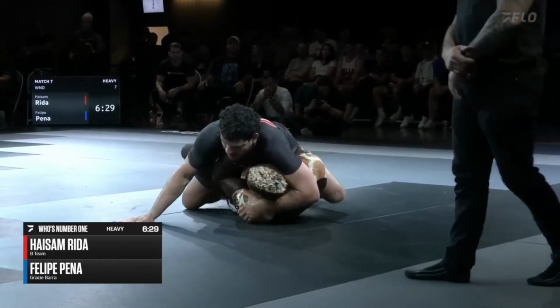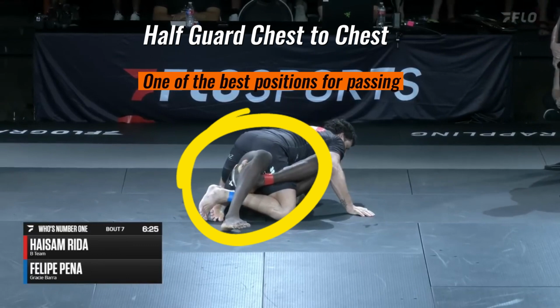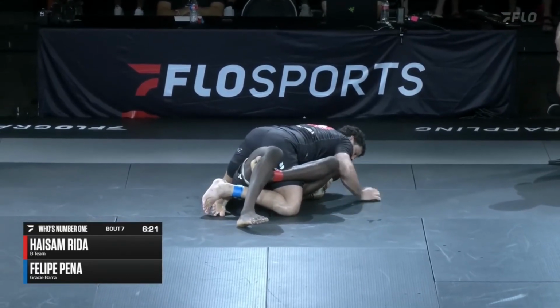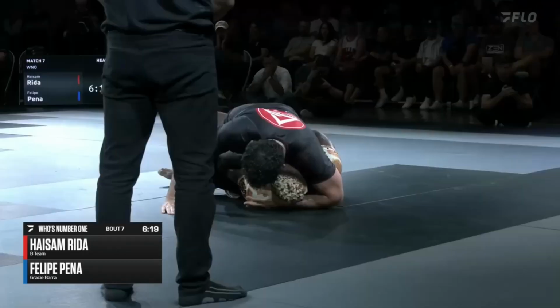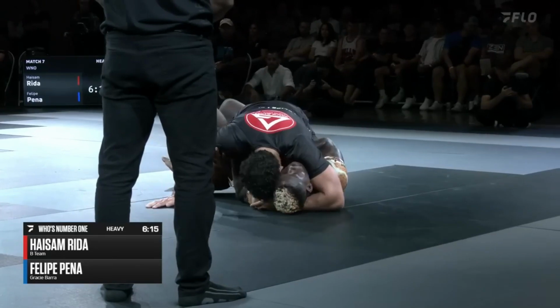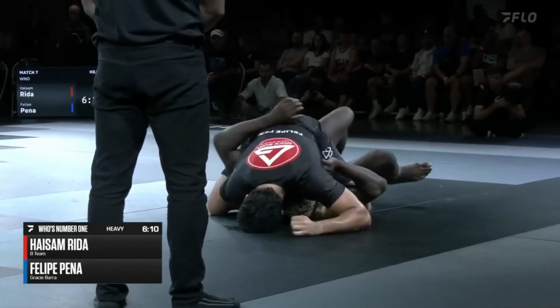Maybe Haisam's tired at this point from a lot of the movement. I feel like at this point, he has that triangle, which isn't bad. I think he could still try to do something to get into a half guard, but he could go for a lockdown or try to pummel in a butterfly hook. He's got those long legs. He might be able to do it. Doesn't look like the ankle would be too impossible to get.